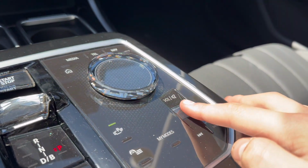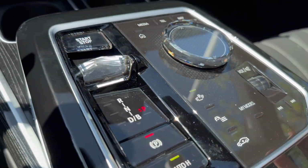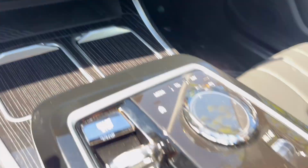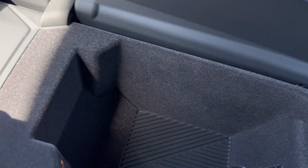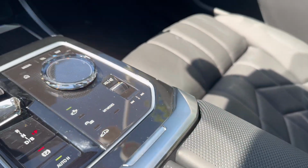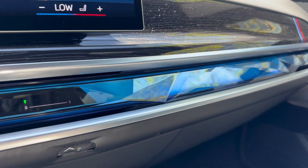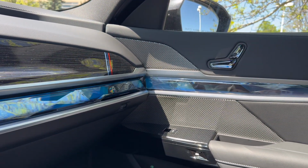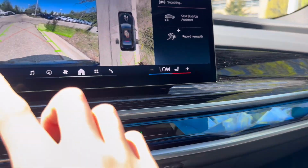and to put it into park, you're just going to click the parking brake button. We also have a 20-speaker Bowers & Wilkins sound system on today's model. And for storage, you have this very large center console with felt lining and rubber lining as well as 2 USB-C ports. Just take a look at this beautiful glass crystal.